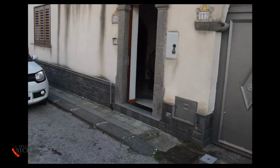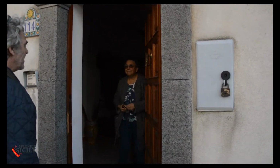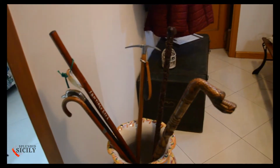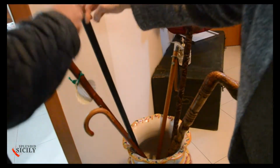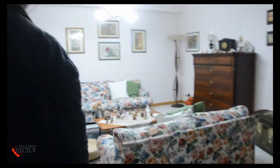As soon as we enter, right at the entrance, there is a collection of canes. Yes, they are from all over the world. This is my aunt's Sicilian cane. Here's the living room of this Sicilian house. There is a nice working gramophone.